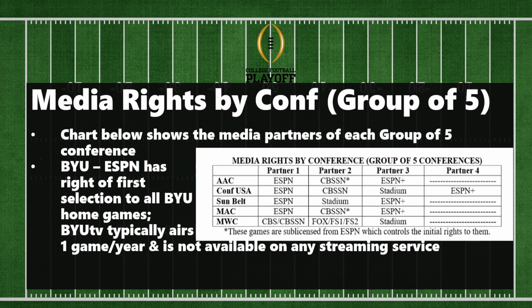And also, Eastern Michigan put out a tweet last week about some games being sublicensed from ESPN to NFL Network, and their game at Louisiana Lafayette was going to be on NFL Network, but they deleted the tweet and they also deleted the accompanying post. So no idea if that's actually going to happen or not.